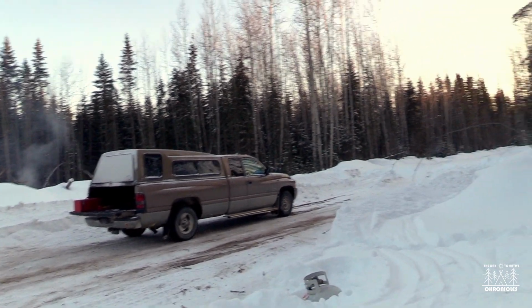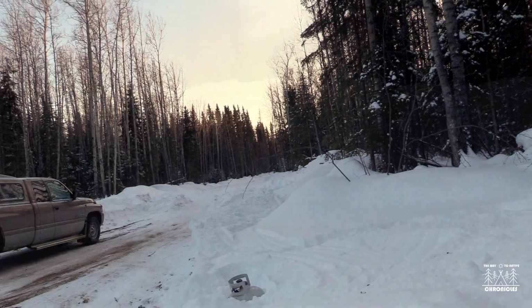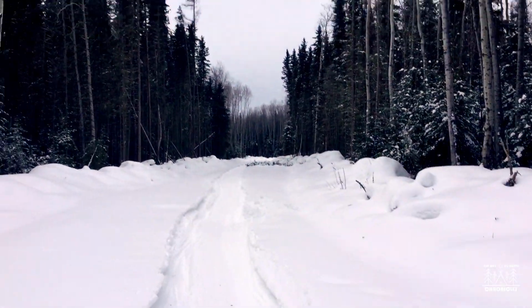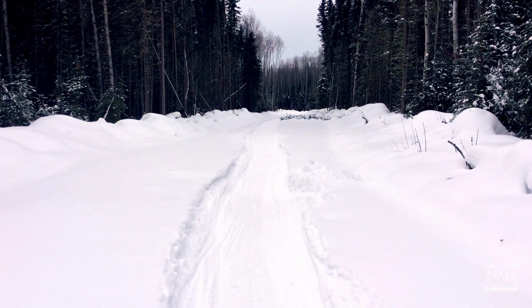Joshua, just up this road, 500 yards or so, you saw a wolverine running down alongside the road. So that was interesting. Not very often you see a wolverine in the wild.